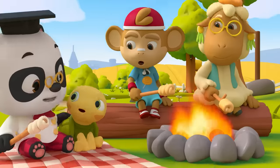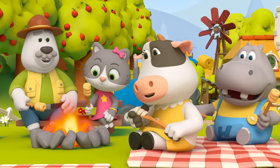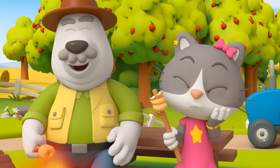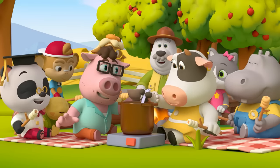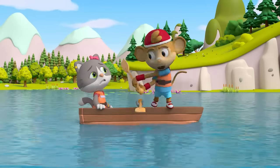Oh, not too close to the fire, Toto. Come and see how Moo is making her bread roll. Oh, Dr. Panda, this is so much fun. Oh, and it tastes great, too. Need more soup over here. Anyway, if a shark comes, I'll just bop it on the nose. Bop, bop, bippity, bop, bop.